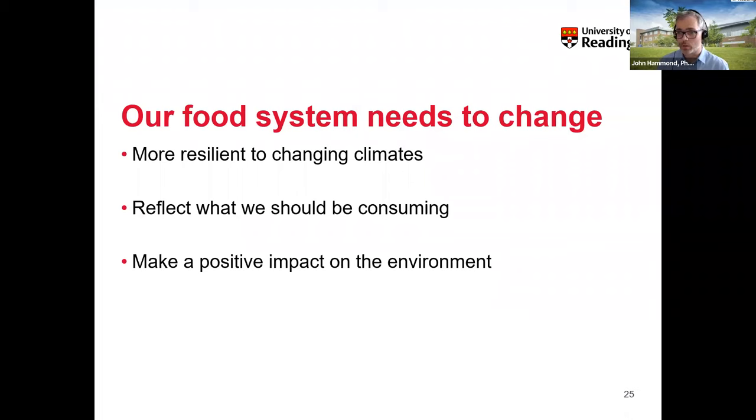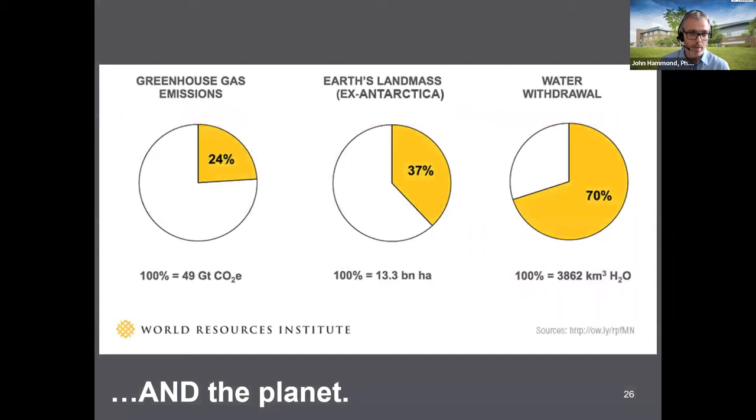Okay, so finally, there's a lot of press about the negative impacts of agriculture on the climate. So climate affects agriculture, but also agriculture affects climate. And we need to manage that so it has a positive impact going forward. And that's based on, you know, about a quarter of global greenhouse gas emissions are attributed to agriculture and food production. It consumes over a third of the Earth's landmass and consumes about 70% of fresh water globally. So it's a huge resource draw.